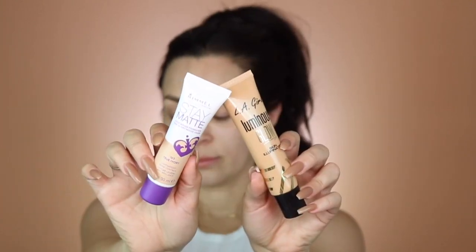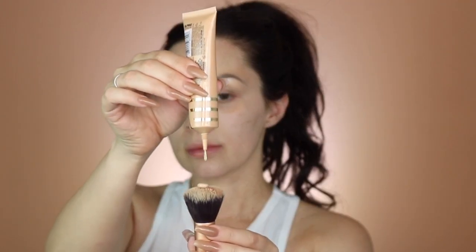And then for foundation, I'm trying the Stay Matte from Rimmel, and I'm also mixing in this Illuminating Glow from LA Girl Cosmetics. And this foundation, whoa, I was really surprised because it felt thick, it looked thick, but it didn't feel thick on the skin, and it was so full coverage. It didn't even say that on the bottle. It was really full coverage. And again, I was really surprised by this foundation. It worked really well. I think it was a little bit light for me, but I really liked it.